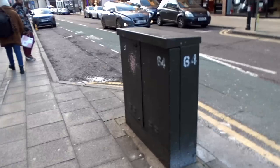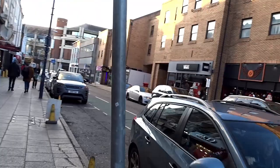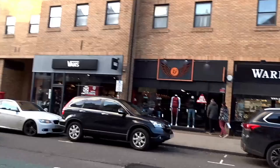Right, I'm popping down this way, came from Two Seasons. The first of the three Natterjacks there. That's the top. Got Vans across the way, where I've got these shoes. These Vans, the other week. Global Warhammer shop is always open, not like the Epsom store.